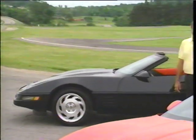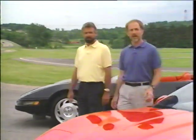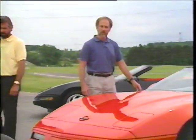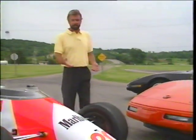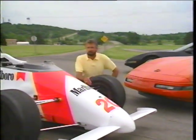The lower the center of gravity, the less the weight will shift, and the better balance the car will have. Corvette's center of gravity is just 15 inches off the ground. For comparison, an Indy car's center of gravity is about 12 inches off the ground.